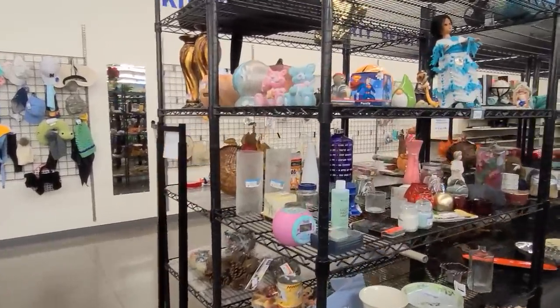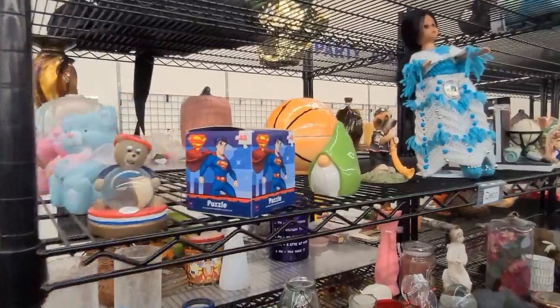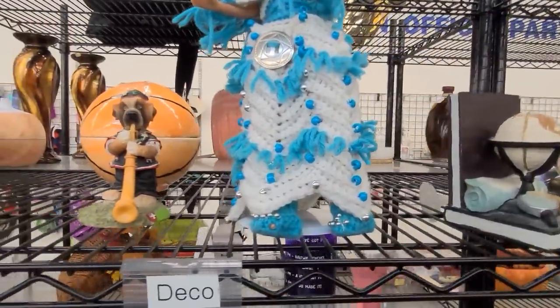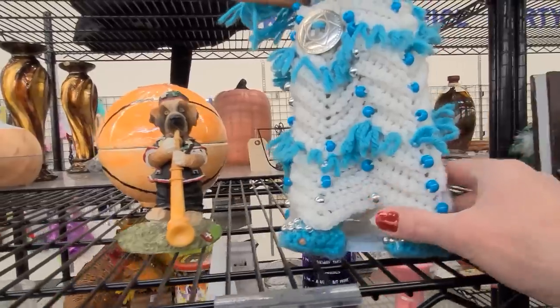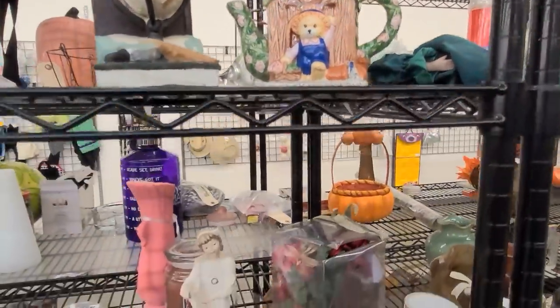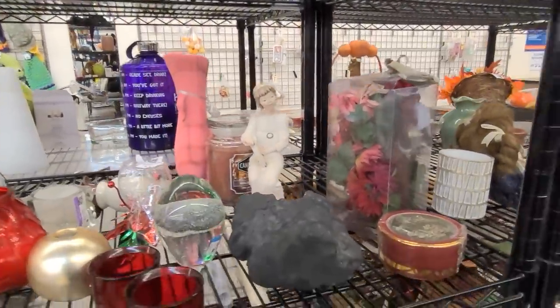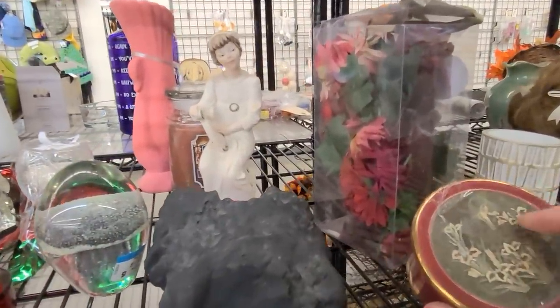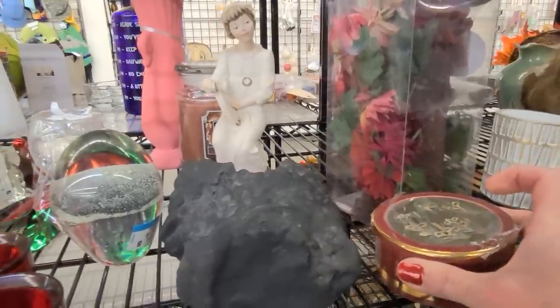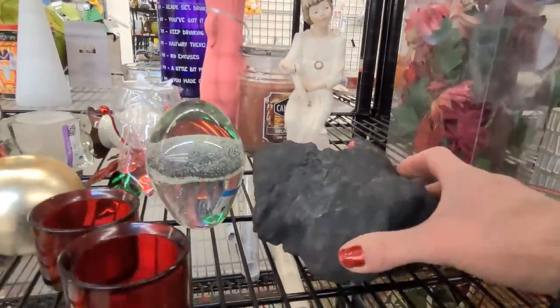Here we are in the hard goods section. Let's start on this aisle just for a change. We'll go through the shelves and look at everything and see what we can find. Down here is a little trinket box. It looks quite vintage with burgundy and gold and flowers. Unfortunately, a bit worse for wear, so we will leave it.